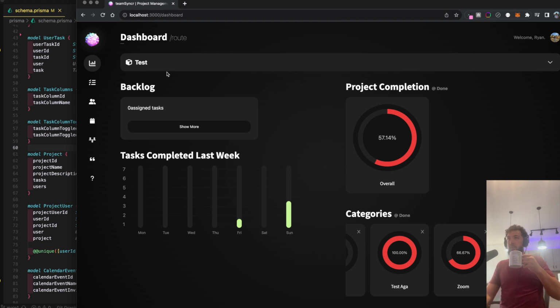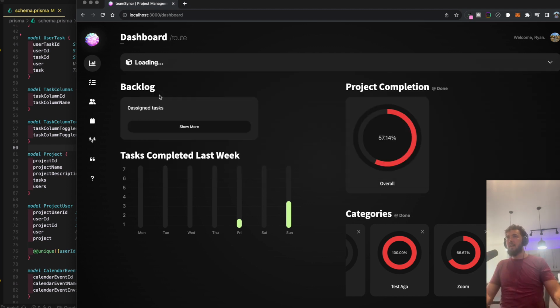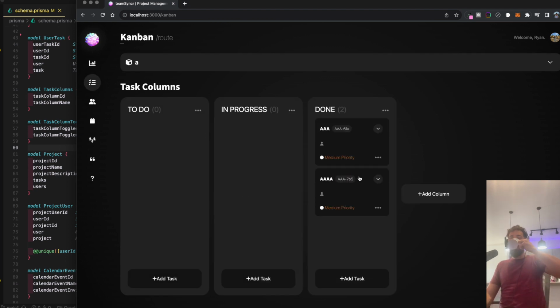So it's a really powerful system. And then here's the kicker. This is just this project. Now, if I have a different project and I click on it, boom, we're going to get different stats because it's a different project with different tasks, different users, different team members, all that stuff. So that is what this task tracker is about, and it's a powerful system.